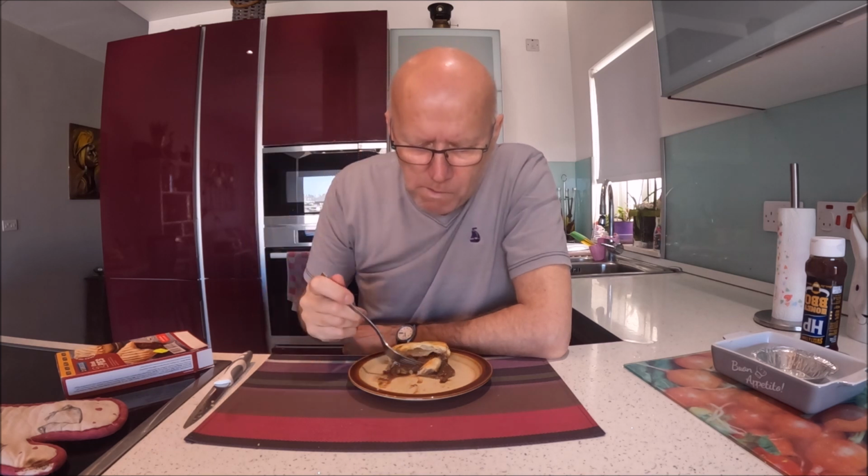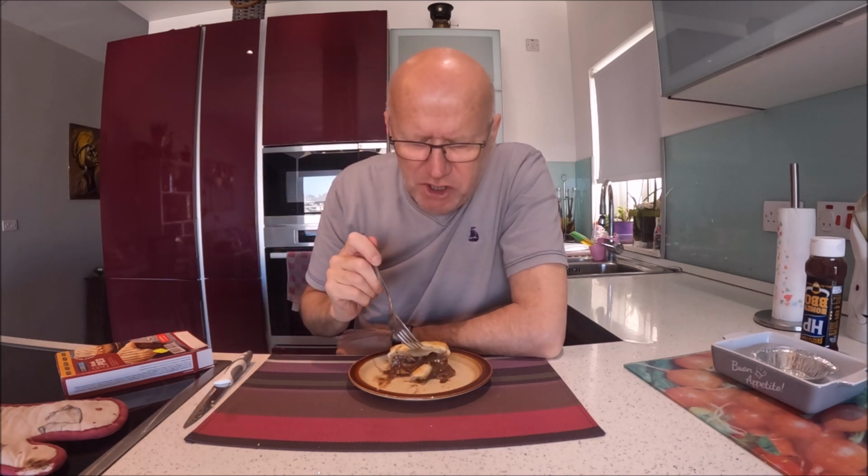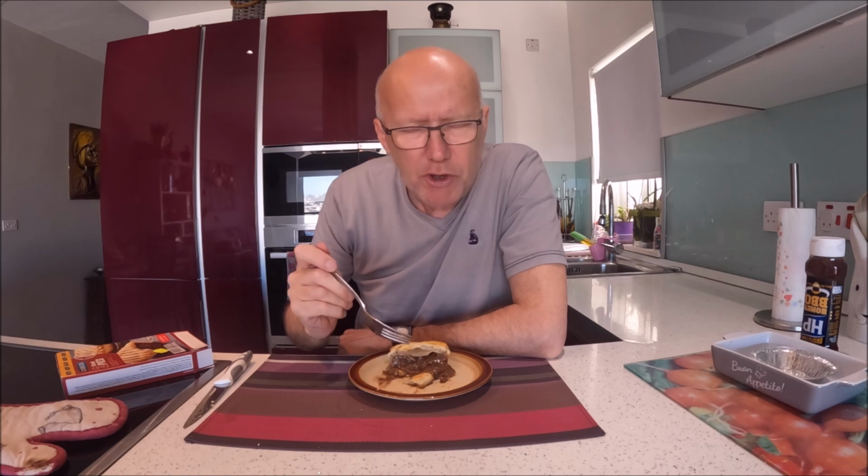This is very similar to those Fray Bentos pies. I've got one, I'm going to try and do it. I forgot about it actually. You know when we used to have it in the old days? The Fray Bentos used to be a super pie with chunks.